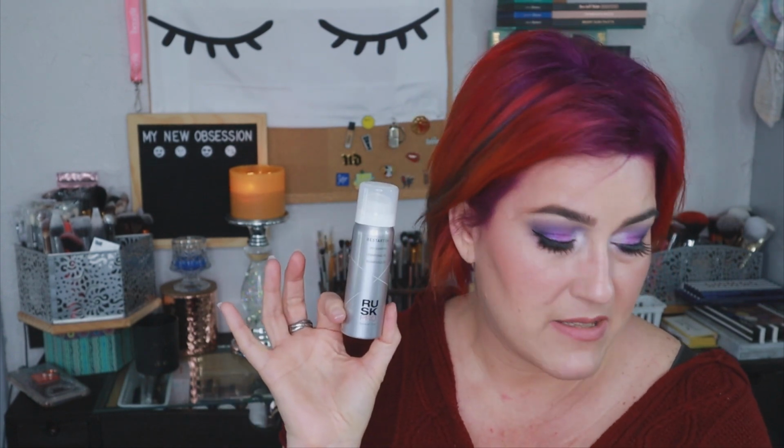Then we have the Garnier Micellar Cleansing Water. This is an all-in-one. It removes makeup, cleans, and refreshes. We all know how I feel about micellar water, but I'm gonna try another one. I think the last micellar water I tried was by a different company. And then we have a dry shampoo by Rusk. They are the same company that we just had that leave-in conditioner from. So those are the samples that we have for the next couple weeks.